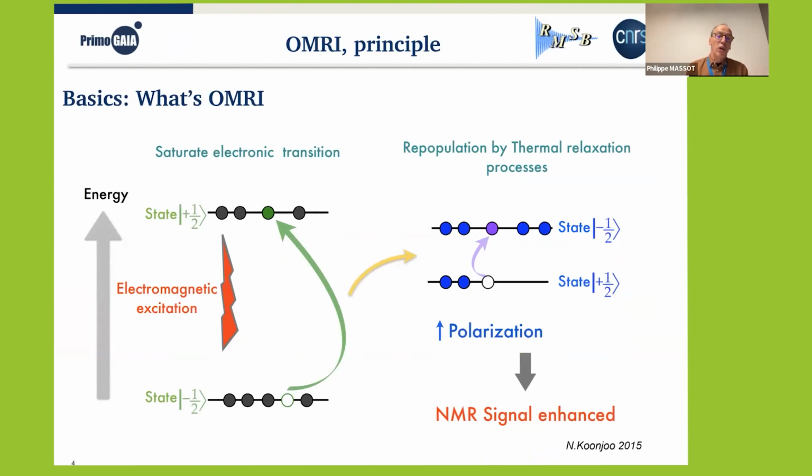Back to the principle of OMRI, or dynamic nuclear polarization, sorry. When you have a mixed spin population in a liquid state, for example, or in tissue, and you have some coupling between electron spins and proton spins, if you irradiate with a proper irradiation frequency the spin transition of the electron and saturate this transition, by this coupling there is a transfer of magnetization from the electron polarization to the proton polarization. This translates into a high enhancement of the NMR signals, and we'll show in detail how it works.